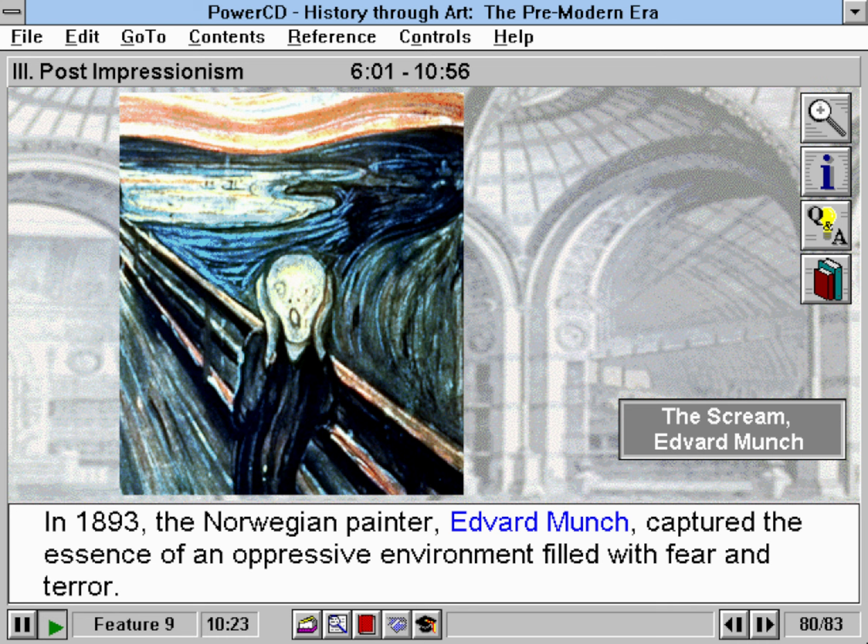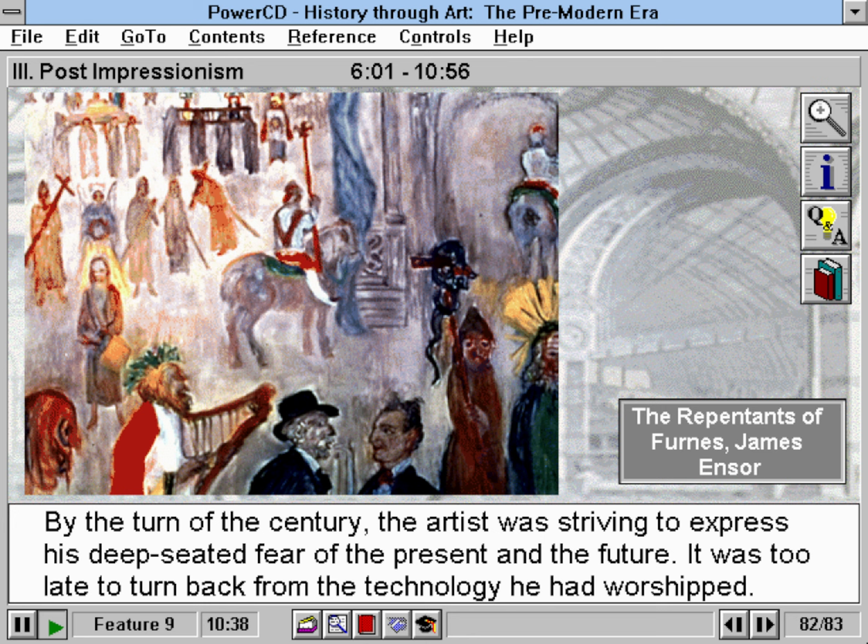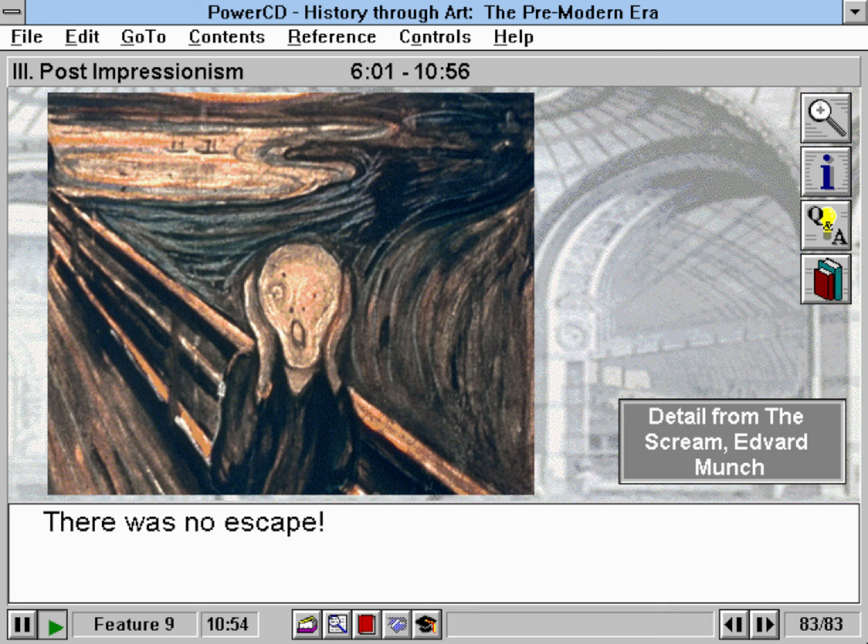In 1893, the Norwegian painter Edvard Munch captured the essence of an oppressive environment filled with fear and terror. It had become a threatening and incomprehensible world. By the turn of the century, the artist was striving to express his deep-seated fear of the present and the future. It was too late to turn back from the technology he had worshipped. There was no escape.